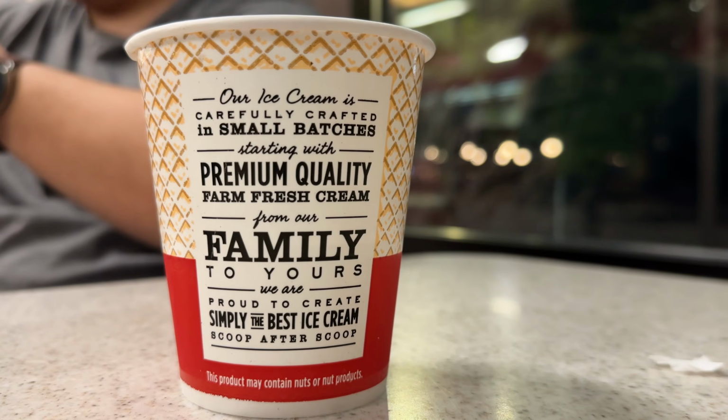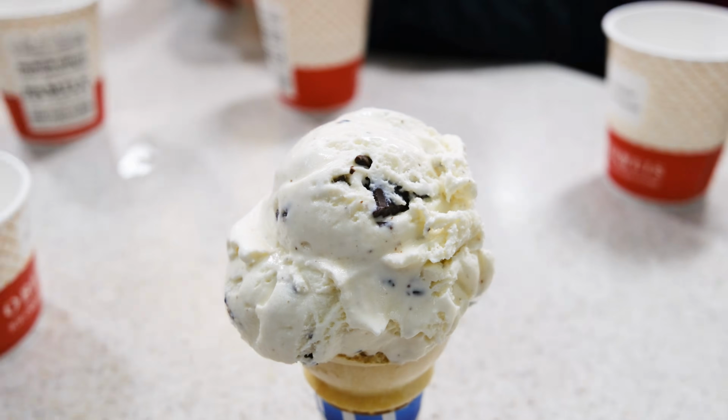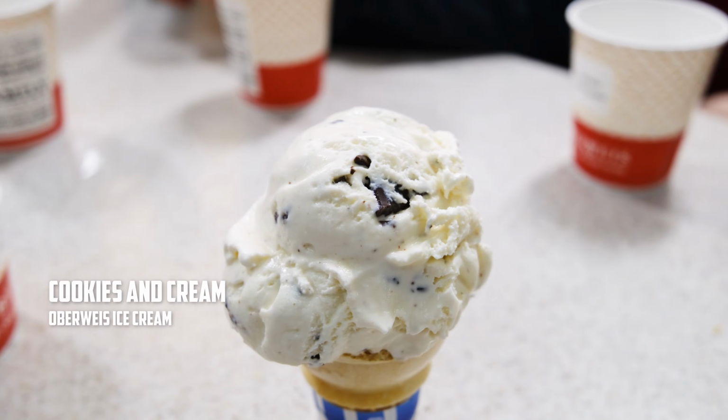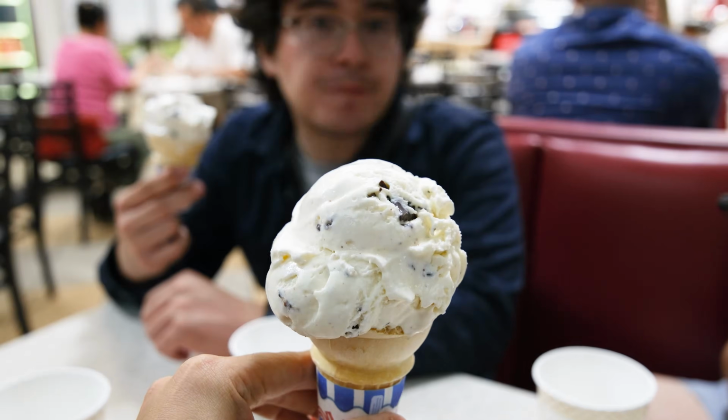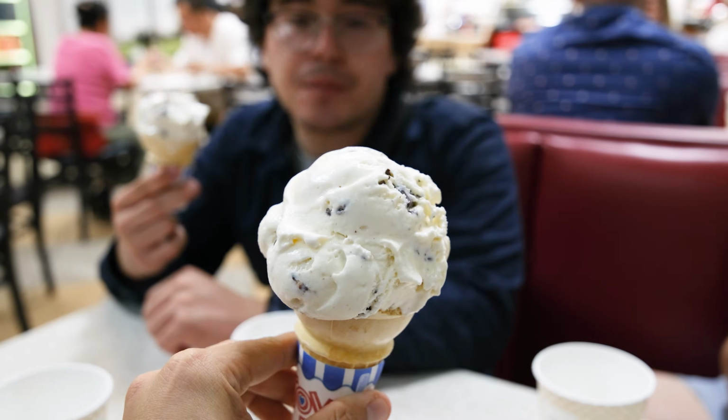Our ice cream is carefully crafted in small batches, starting with premium quality farm fresh cream from our family to yours. We are proud to create simply the best ice cream, scoop after scoop.